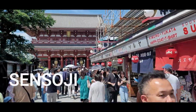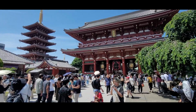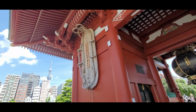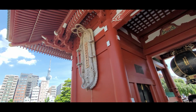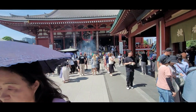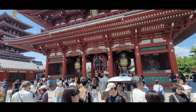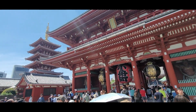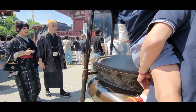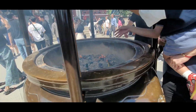Finally, we make it to Sensoji Temple. Senso is an alternative reading for Asakusa, and ji means temple. It's Tokyo's most famous and popular temple. It was built in the 7th century and is one of the oldest temples in Tokyo, although the current buildings are post-war reconstructions. Before you go to the temple, make sure you try out one of the omikujis, which is a Japanese fortune. All the papers have your fortune written in English too.